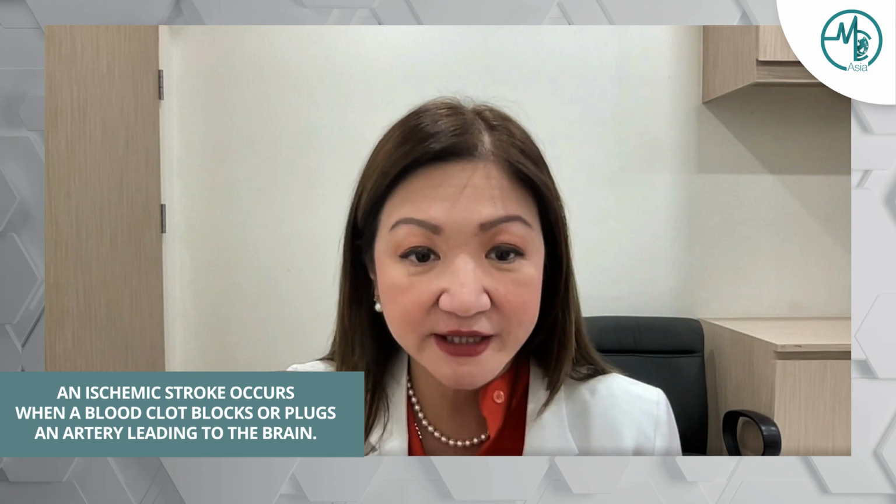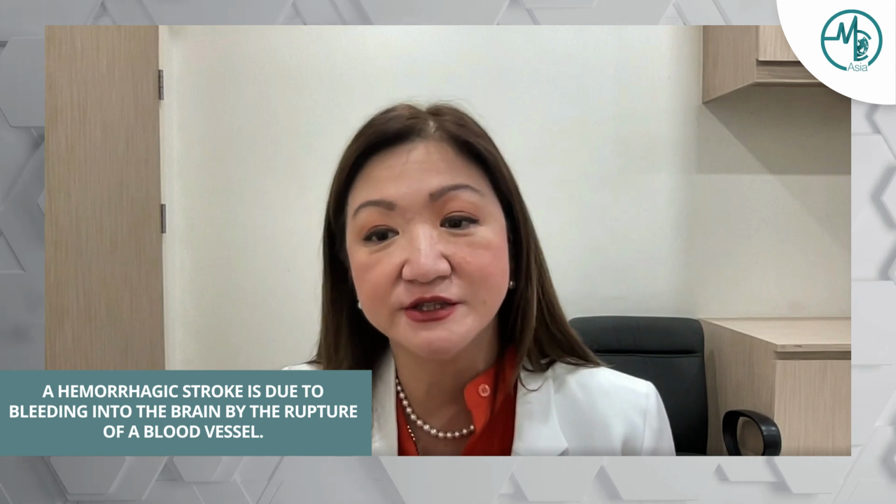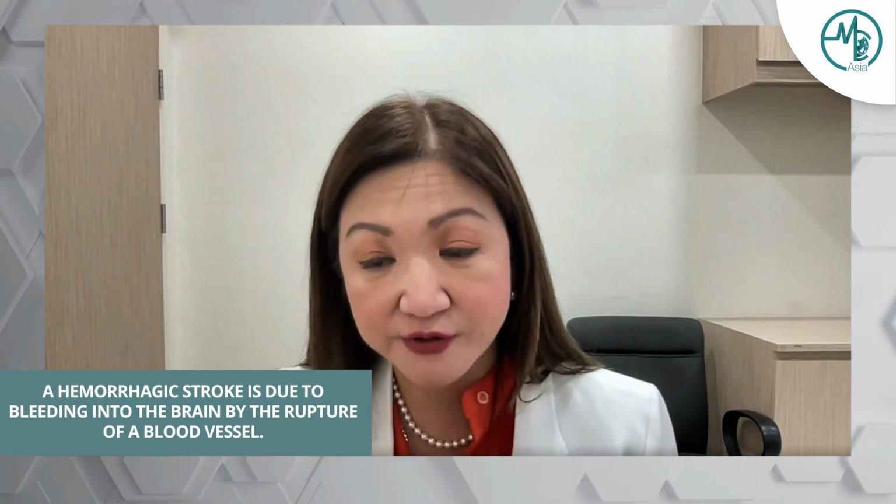On the other hand, hemorrhage, like bleeding, is when a small vessel of the brain ruptures because of increased blood pressure. That's more extensive in a way because you damage the tissues directly. So that's actually the difference between the two.